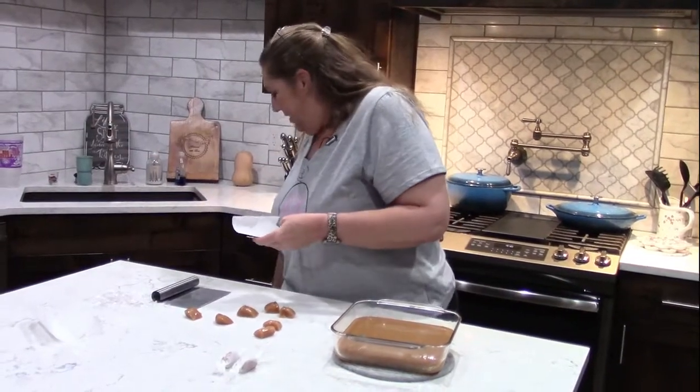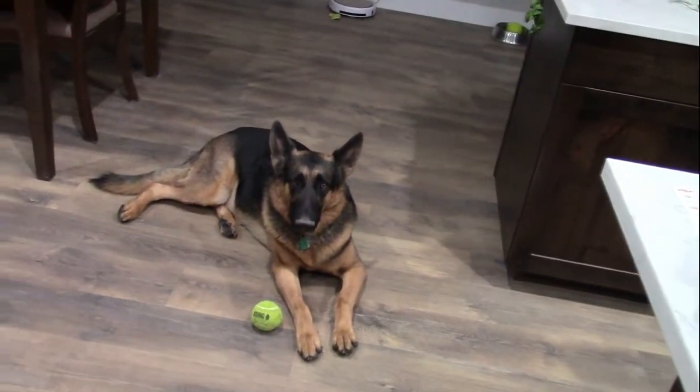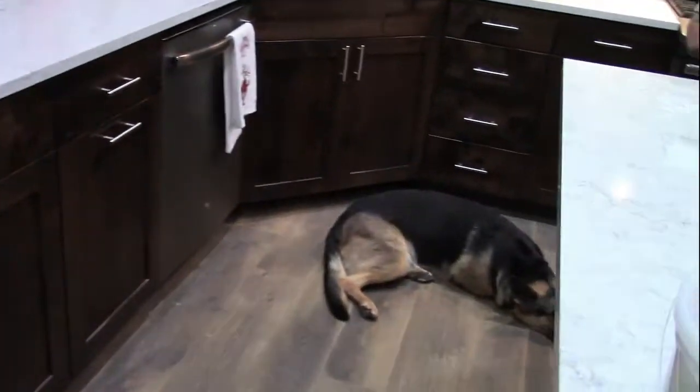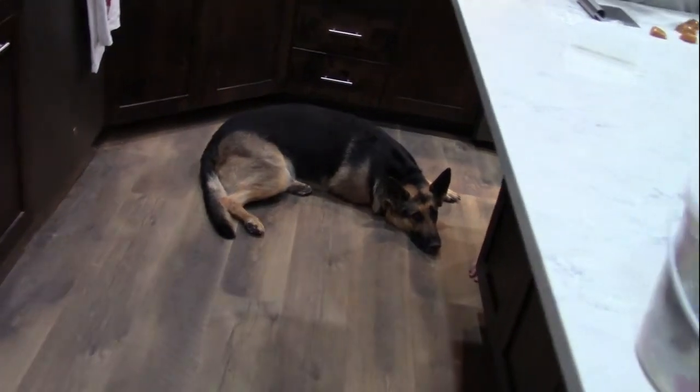Maybe you want to show. We got both furs sitting here watching. So there's the Festus. Yep. And there's Phoebe, who is the best kitchen helper ever.